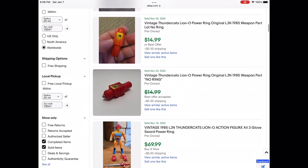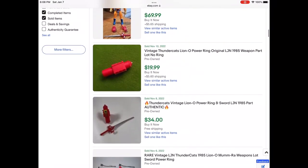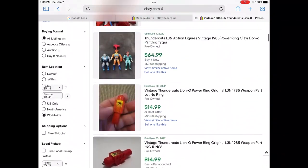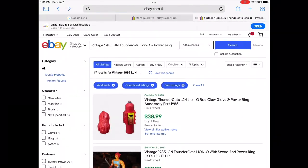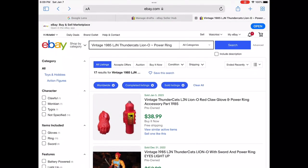So $14.99 is what that one sold for, and that was a best offer. $19.99, $34, but it's with another item. $10.99, $15.99. So I'm thinking right around 15 is reasonable. So I think 25 for both of those items is still a reasonable starting price. I could go lower. Sometimes the lower you start the auction, the better results you have, believe it or not.